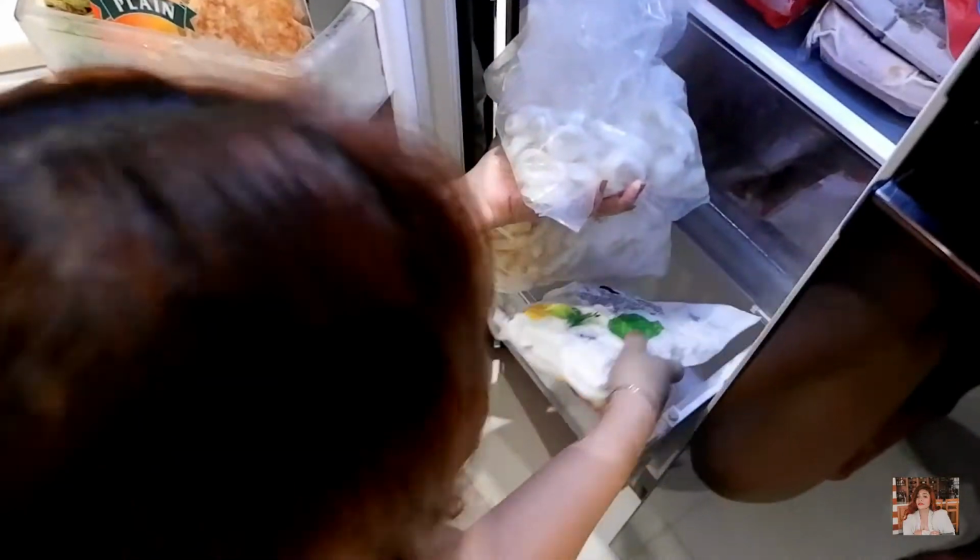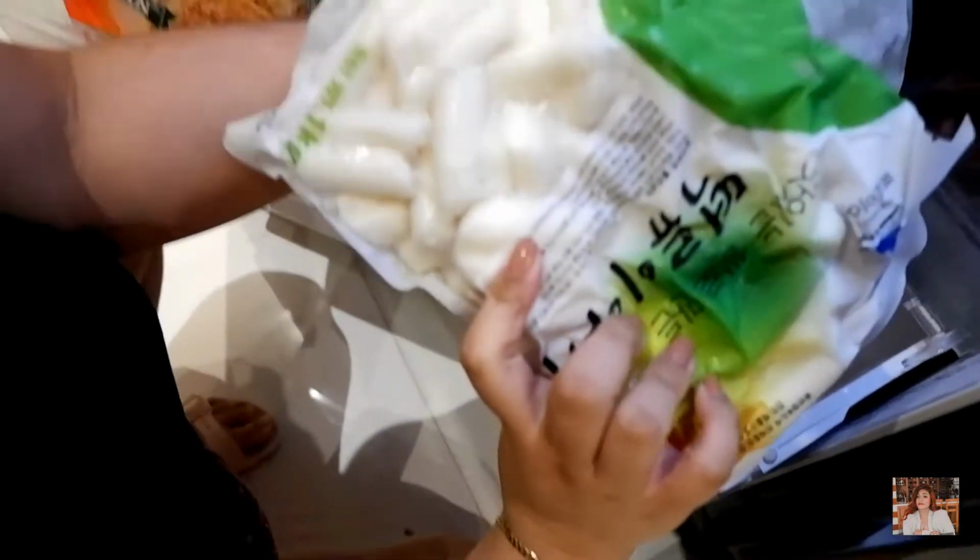We have our... Is this onion rings? It's squid rings. This one's the tteokbokki.